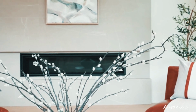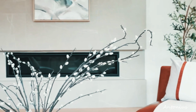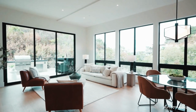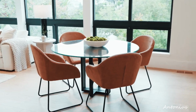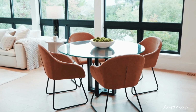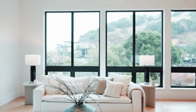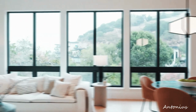As the video transitions indoors, viewers are welcomed into a space that exudes sophistication and comfort. The interior design is marked by high ceilings, refined details, and an open layout that allows for a seamless flow between rooms. The living areas are adorned with luxurious furnishings, bespoke finishes, and large windows that provide an abundance of natural light.